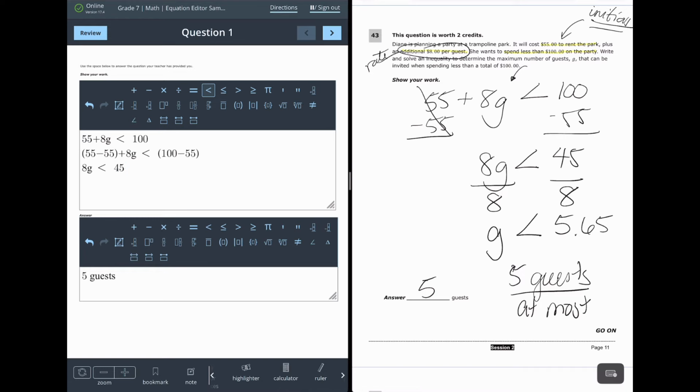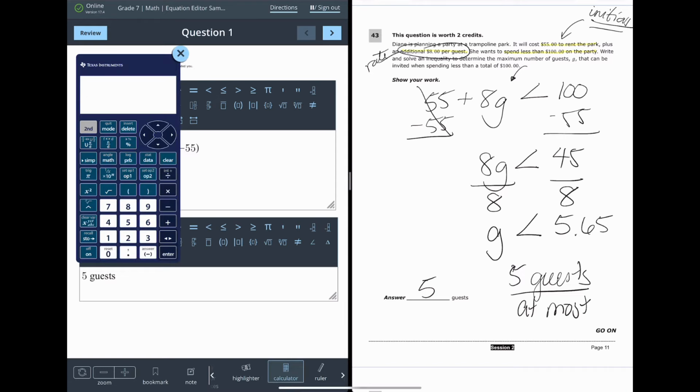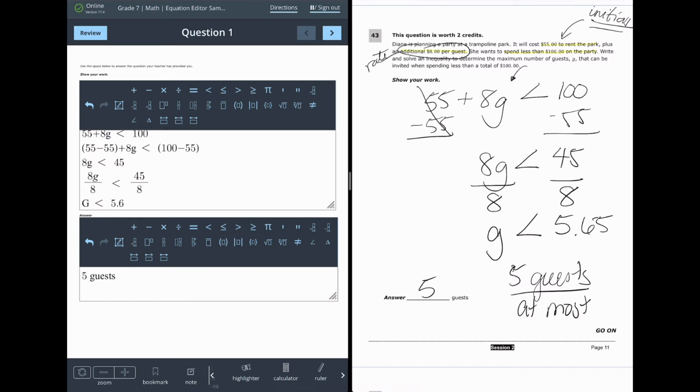Okay, now what am I going to do? I'm going to divide both by 8. So let's write it this way. Let's try this. 8g divided by 8 is less than 45 divided by 8. Okay, so this one kind of looks pretty good. And that's going to leave me with g is less than, and we had this number, 5.6. Let me just check that again if I wrote that right. 45 divided by 8, 6.25. I forgot the 2 here. I want to make sure I don't leave any silly little errors. So here we go. G is less than 5.625.